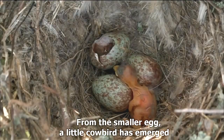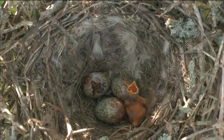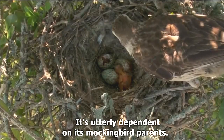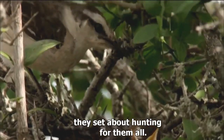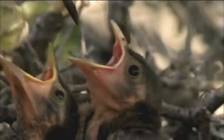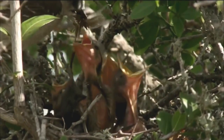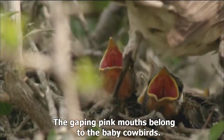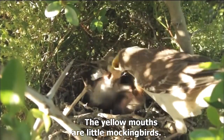From the smaller egg, a little cowbird has emerged to get a head start over the other chicks. It's utterly dependent on its mockingbird parents. And as their other eggs begin to hatch, they set about hunting for them all. The gaping pink mouths belong to the baby cowbirds. The yellow mouths are little mockingbirds.